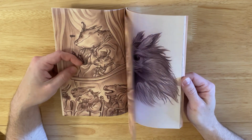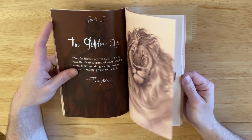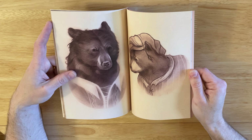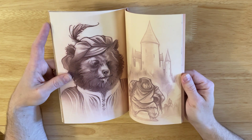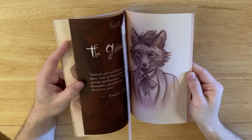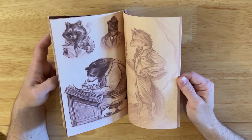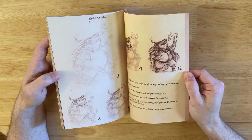this sepia tone throughout, and these robust, detailed pictures of these animal people characters. They're just stunning in terms of the light and shade and the pencil work, presumably pencil or charcoal, that has just gone into this, and descriptions of the different characters. Here's a quote from Kenneth Grahame, so it's very evocative of Wind in the Willows. The whole book is just done really nice. Here's a little section in the back about the process.